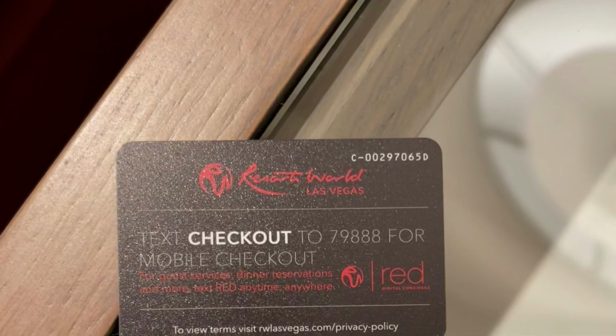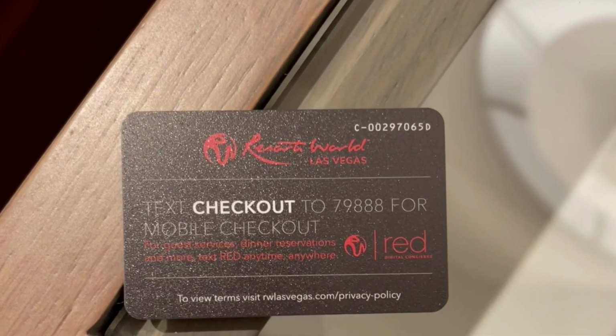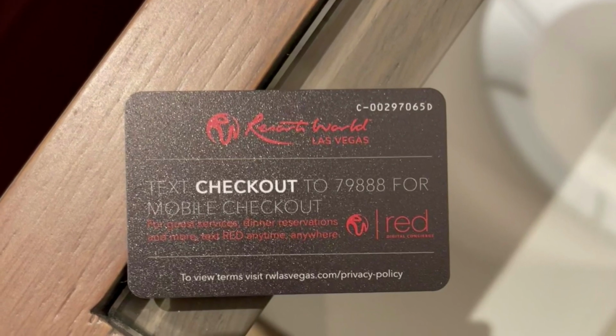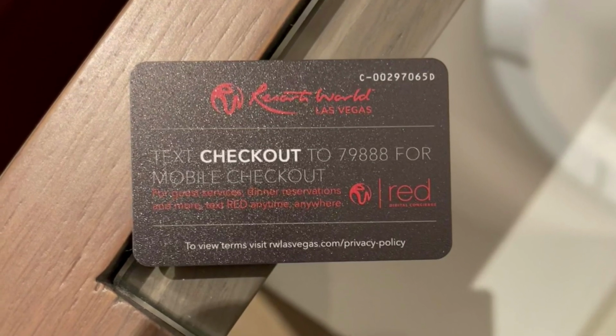Was pretty disappointed. I let the hotel staff know upon checkout that my issue was never resolved, and I was simply told that that was noted. There was no apology, no compensation, and really for me that's strike two.